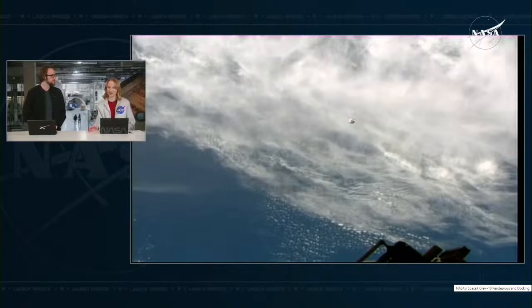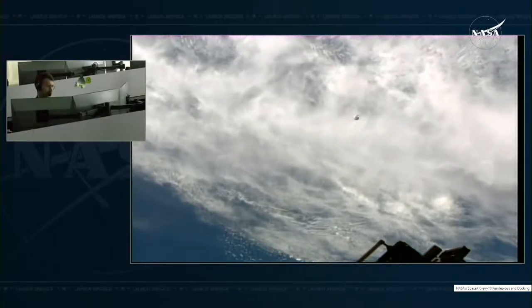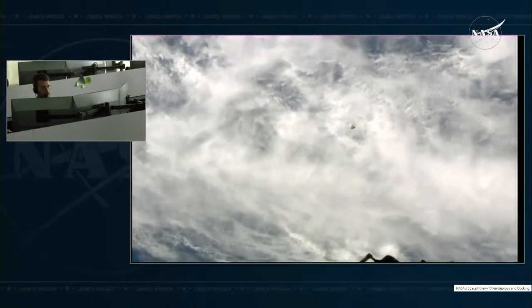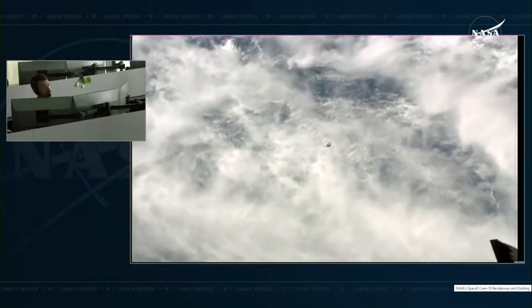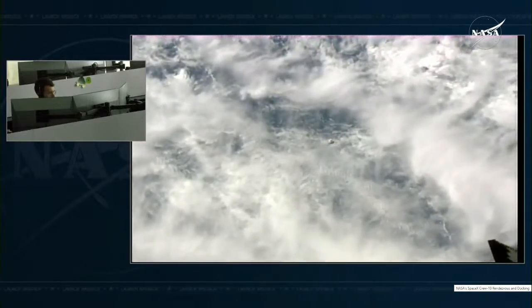So you did mention we were inside of waypoint 0. "Dragon SpaceX on the big loop. Approach 0 has started and trajectory has converged on waypoint 1. Expect arrival at waypoint 1 at approximately 0347 Zulu." "Dragon on the big loop, copy 0347 Zulu for waypoint 1."